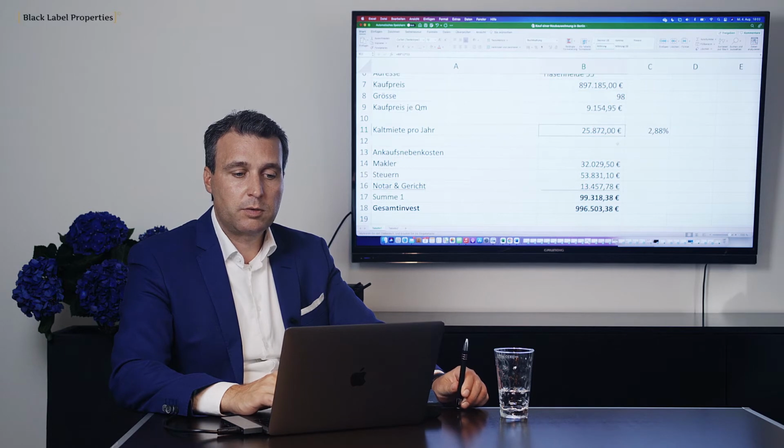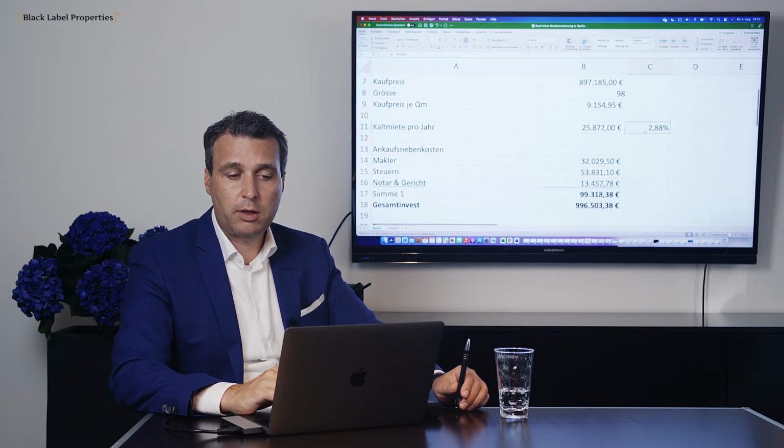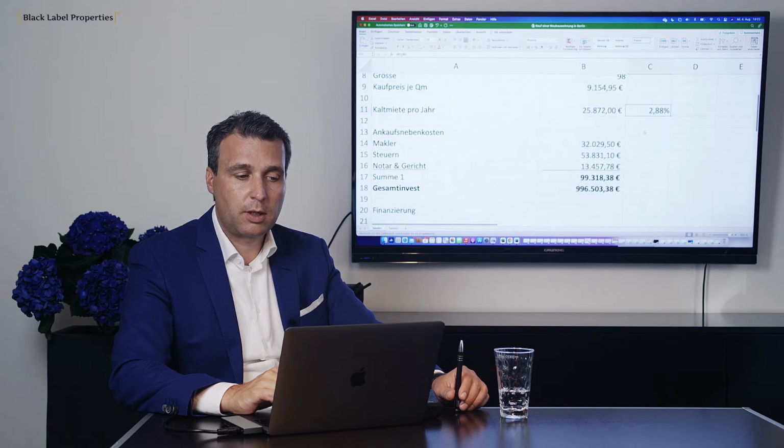So we're looking here at 25,872 euros per year, which is a 2.8% yield. If we compare that to other cities in Europe, of course, this is not very high, but again, you're in a prime location in Berlin, it's a new build project, and the likelihood that the rent will go up in the next 10 years is pretty high.